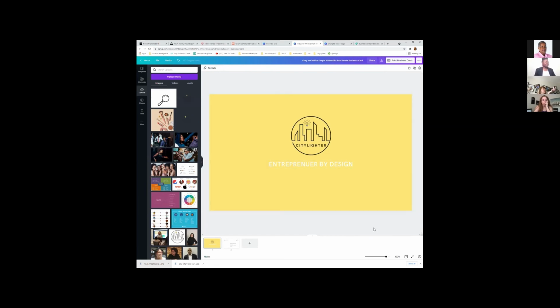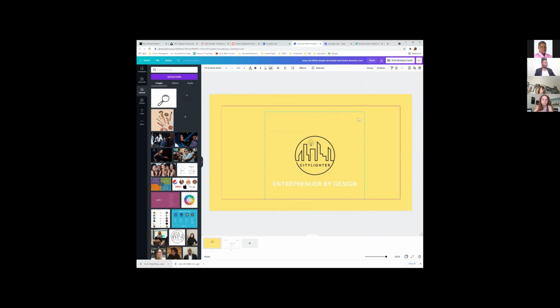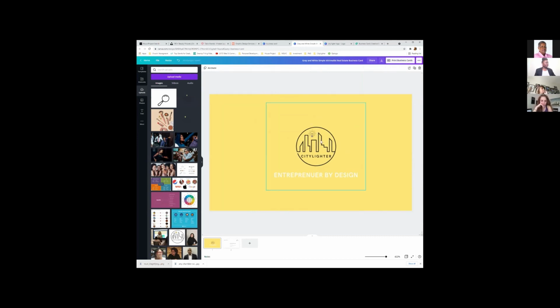So one thing is, if you want to group both of them and move it to the center, what you want to do is go down here and select the image and the text if you have one. Once you select it, you can group it, like they had mine grouped up here, by clicking group in the right corner. And once I group it, I can move all of it at once. Did we get that?